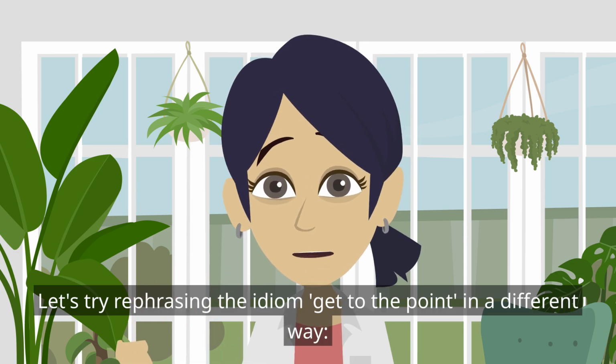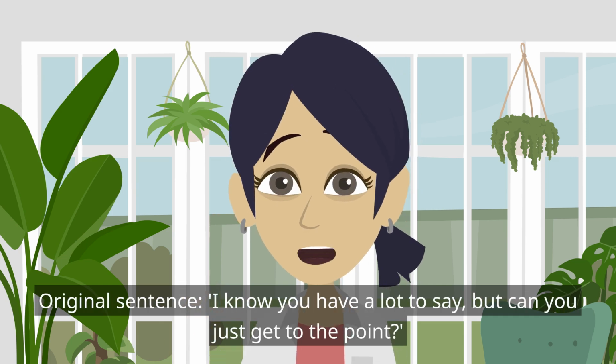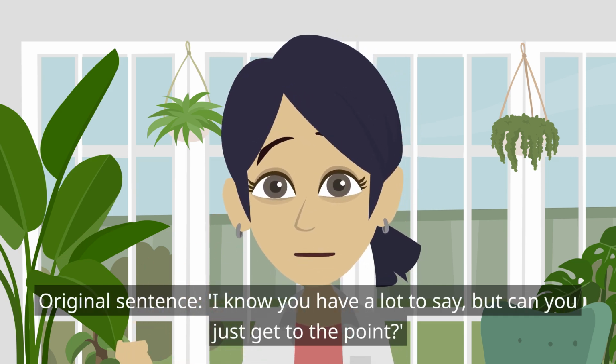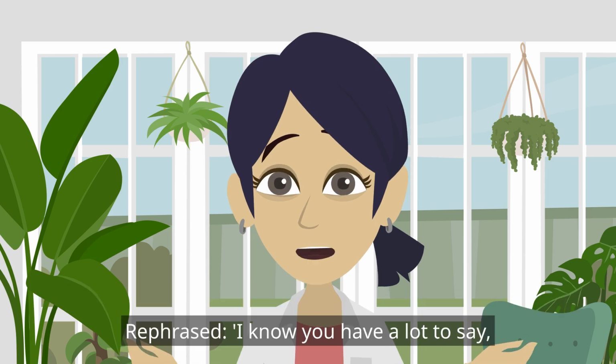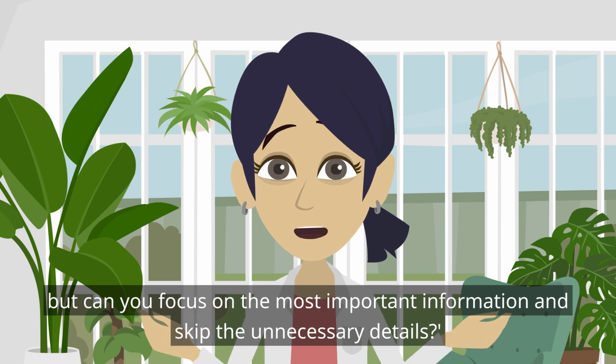Let's try rephrasing the idiom get to the point in a different way. Original sentence: "I know you have a lot to say, but can you just get to the point?" Rephrased: "I know you have a lot to say, but can you focus on the most important information and skip the unnecessary details?"